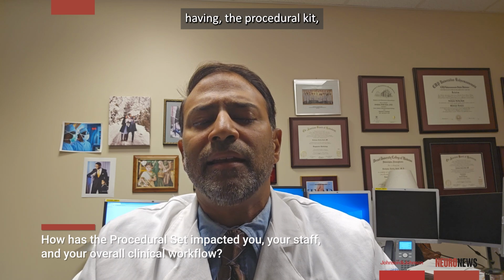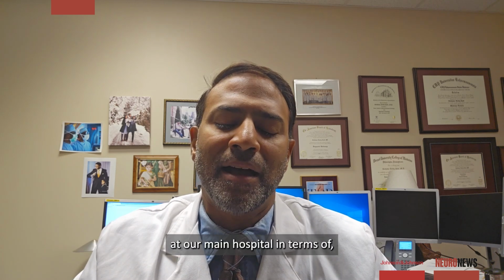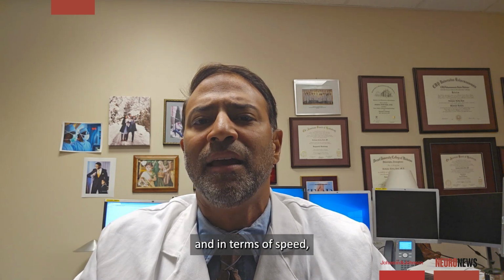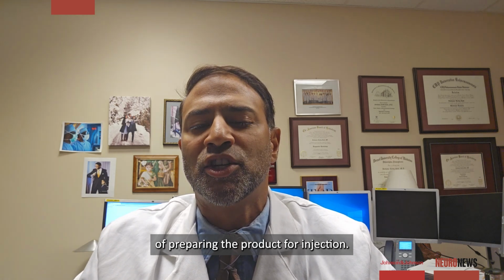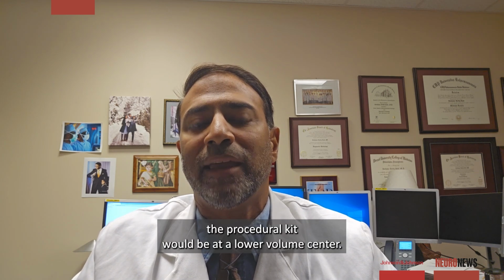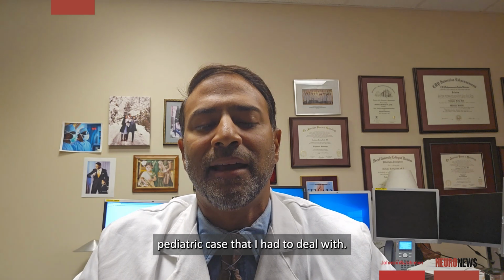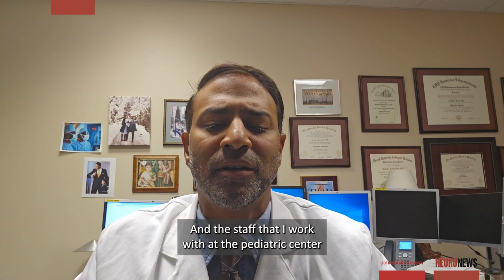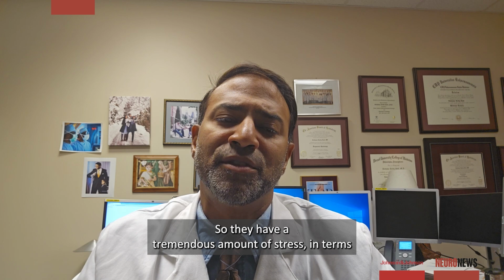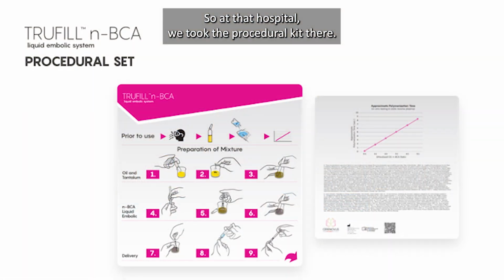Having the procedural kit as an alternative to the TRUFILL kit, we've seen significant benefits at our main hospital in terms of staff comfort, in terms of inventory management, and in terms of speed of preparing the product for injection. One thing I did not really appreciate is how helpful the procedural kit would be at a lower volume center. About 2 weeks ago, I had a very complicated pediatric case, and the staff that I work with at the pediatric center does not do the same volume that we do at our adult center. So they have a tremendous amount of stress in terms of preparing the neurovascular tray and also any embolic material. So at that hospital, we took the procedural kit there.